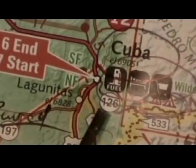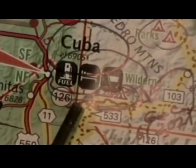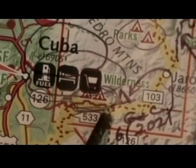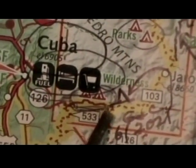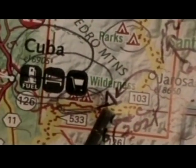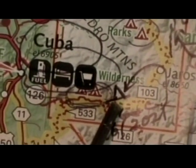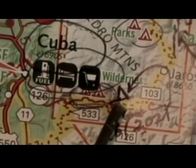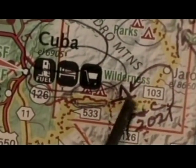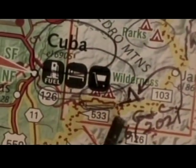Didn't even slow down through Cuba. We just kept on going, trying to get back up to our campsite before dark. We followed 126 up 10 or 15 miles until we hit that Forest Road 103 again. Went up on the hill, the mountainside, found our campsite. Nobody was there, and we got there about 7:30. Proceeded to put our tent up and my hammock, and it was threatening rain that afternoon, so I decided to keep my rain fly close by.